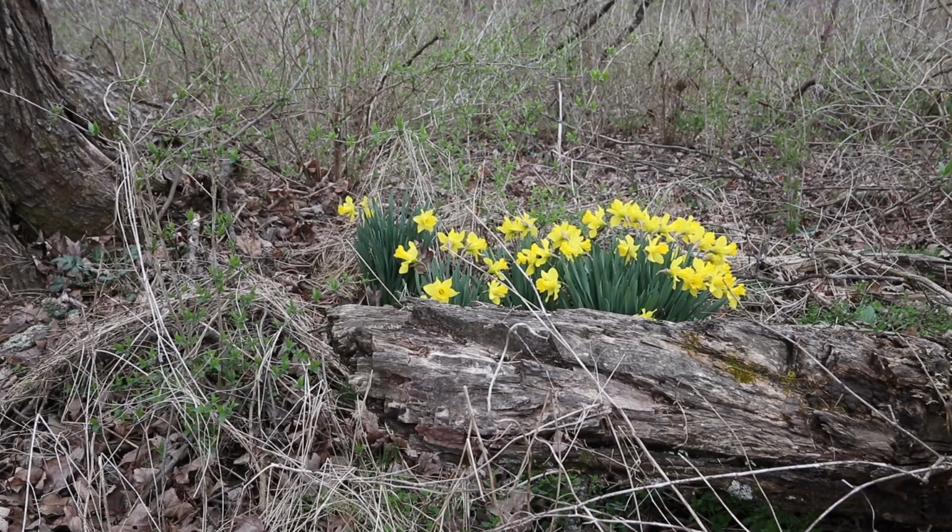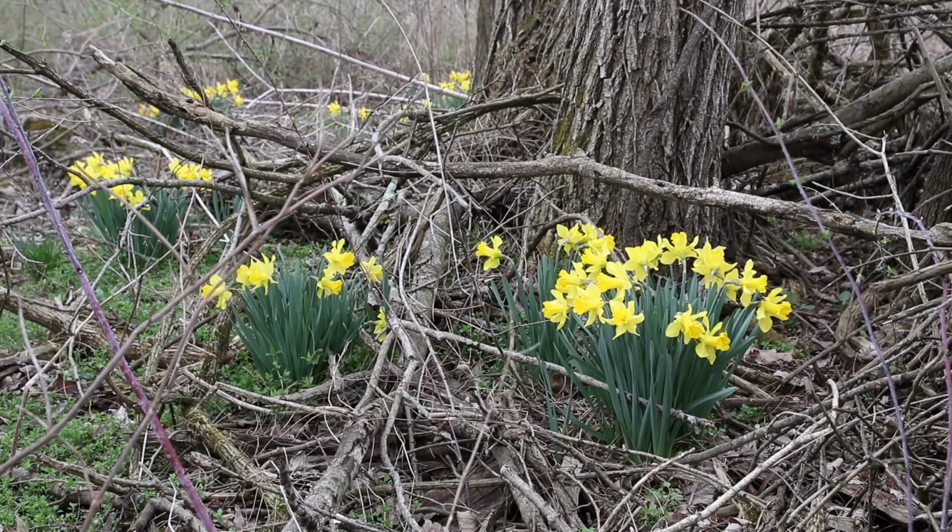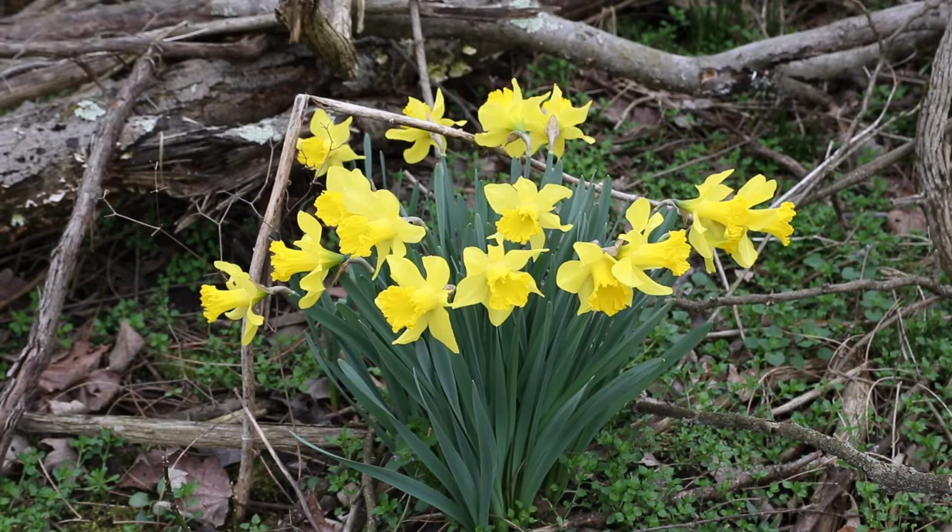In this video, I'm going to share with you 4 reasons why your daffodils might not be blooming anymore. Daffodils are very tough little plants. Patches of daffodils can be found growing on old home sites that are long abandoned and forgotten, just like this one. There hasn't been a house here since the 1970s.